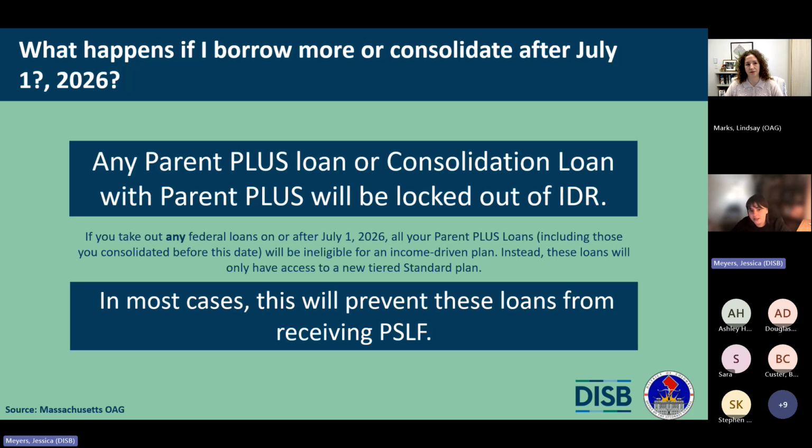So this is really important. And so we understand this is really stressful in terms of what borrowing in the future might look like. So if you're on this webinar and you're like, wow, I think I have to borrow after July 1, what does that mean for me? We can have a conversation about what that means. And it's something to really think about in terms of borrowing in the future and what that might mean for your available repayment and forgiveness avenues.